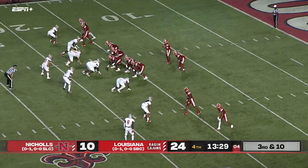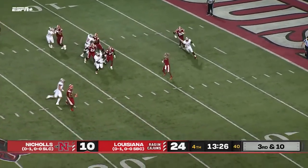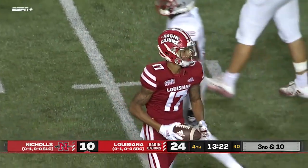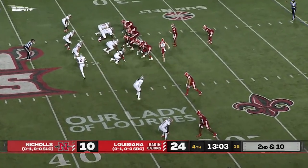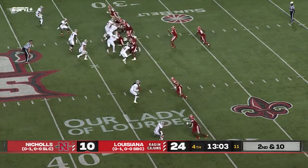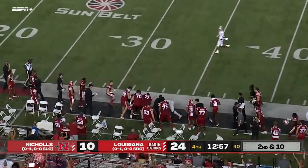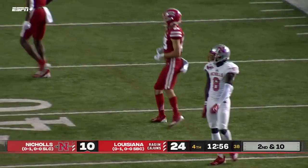Mostly coached the safeties during an 11-year career as an assistant with the Cajuns. Lewis throwing over the middle, and he's got a wide open receiver. Dante Fleming misfiring on the one. Pauly goes in motion across the formation. As Lewis again back to throw, he'll lob it up and drop it in the bucket. Nice, nice throw, nice catch. Peter LeBlanc has his first reception of the night.